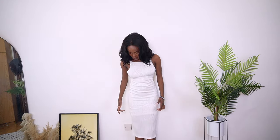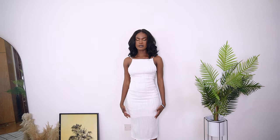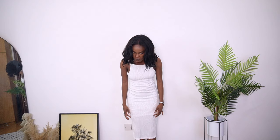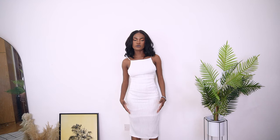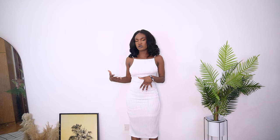The only thing I find a bit off is the fact that the inner in it is a bit transparent, but that is just a personal thing. I don't like it when the inner in my dress, is it called an inner, the lining in my dress, is too obvious. And I think with this one, it's a bit too obvious. I wish the lining was just the same length as the dress. But some people do prefer this, so I understand if you do. It's just usually not what I'm drawn to. Aside from that, this is stunning.